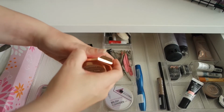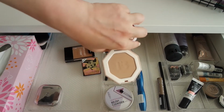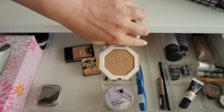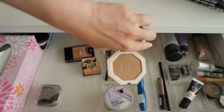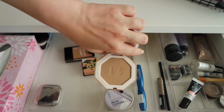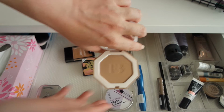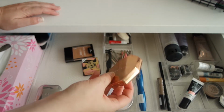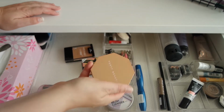Bronzer then, the Fenty Beauty Sunstalker bronzer in Indasun. I'm sorry for all of the fingerprints. I found out that this only comes with 6 grams of product and I've definitely worn away a lot of the logo already. This is a super nice bronzer though, you guys. It looks very natural, works great with my fair skin, doesn't look muddy at all. I know that some people have been saying it looks muddy on them, but I haven't had any issues with this whatsoever. It looks super nice.